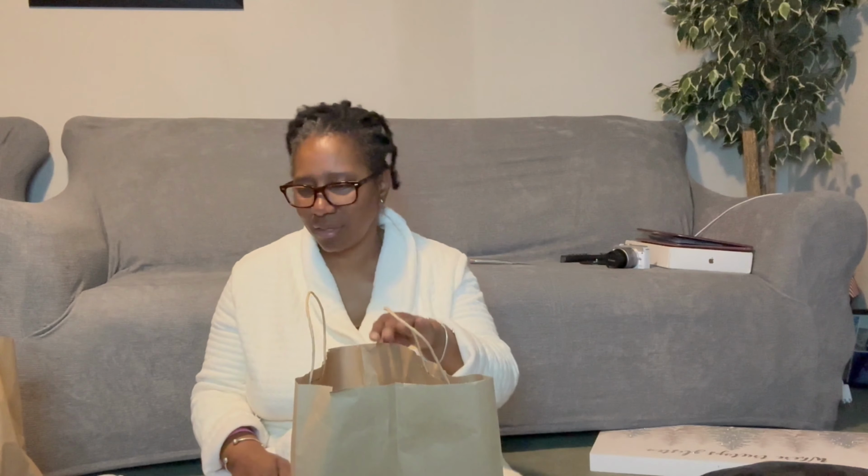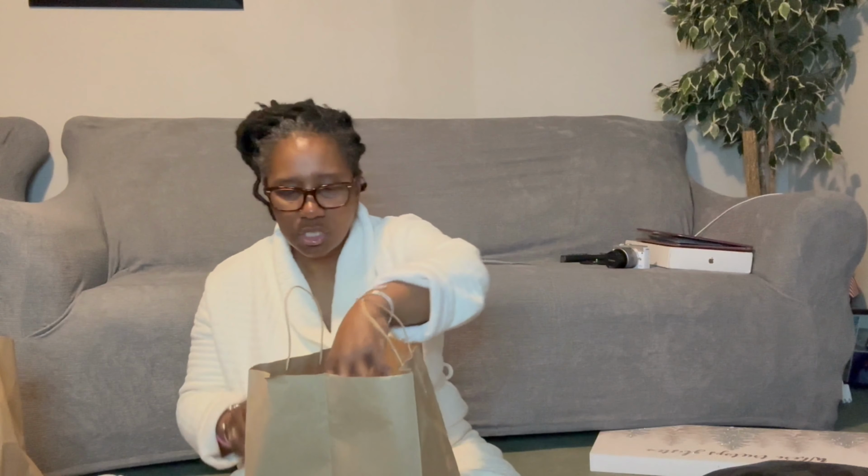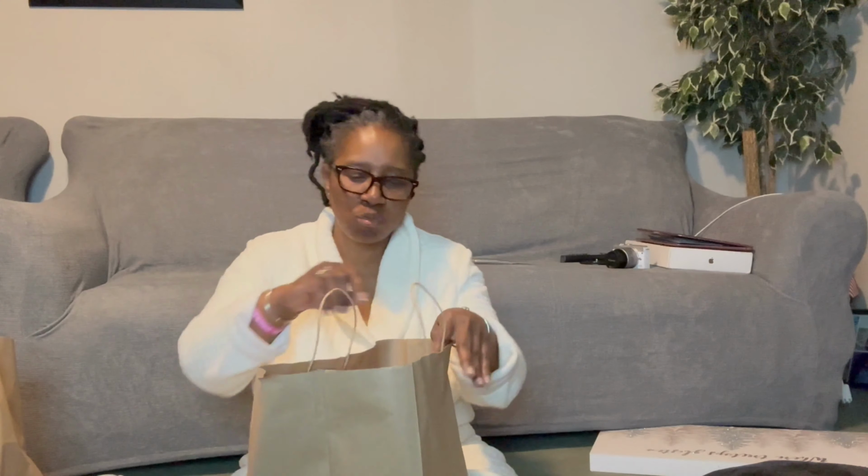Okay. So I got this bag here. Oh, I'll tell y'all about this bag after. So I went to At Home, Kohl's, and I stepped in Hobby Lobby, y'all. So yeah. Okay. So this is At Home.